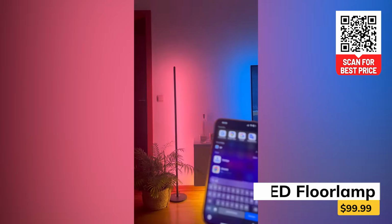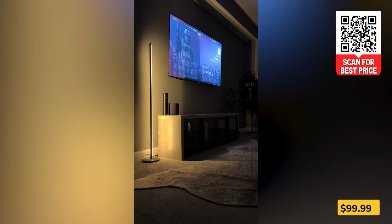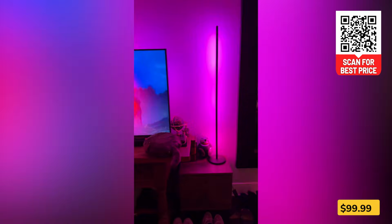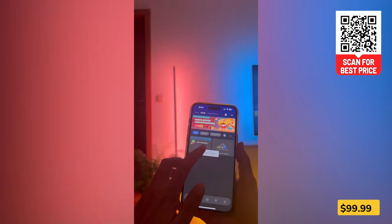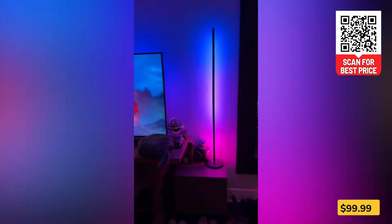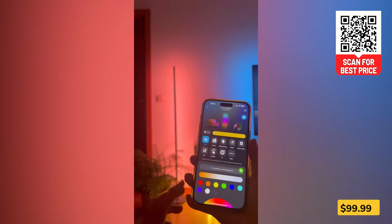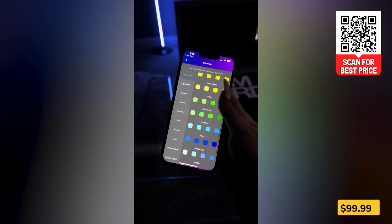Turn any corner into a colorful showstopper. This smart LED floor lamp lights up your room with millions of colors and dynamic effects you control with voice or an app. Watch it sync with your music, changing colors and brightness to match every beat. It's bright enough for daily tasks, yet stylish enough to make a statement in any space.